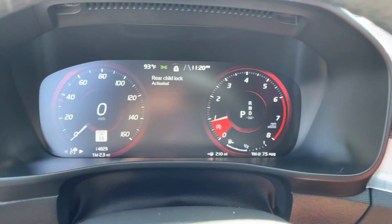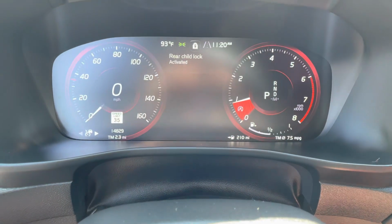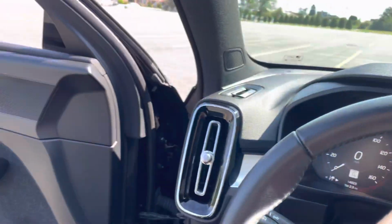There are so many things to discover with the beautiful XC40. And if you're looking for an XC40, you have perfect timing because this is available for immediate delivery. It is stock number 21272A.